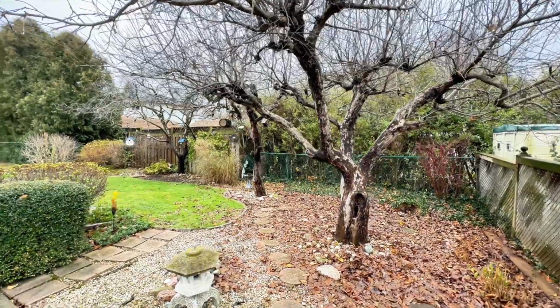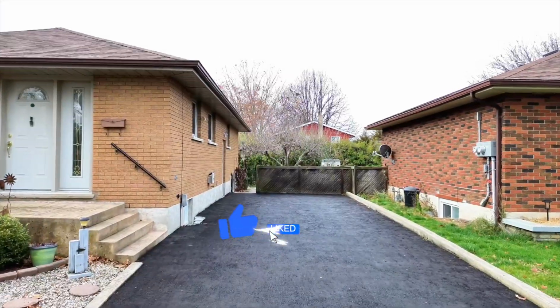Out back is a super low maintenance yard. You're gonna love hanging out here under these fruit trees. Brand new driveway.